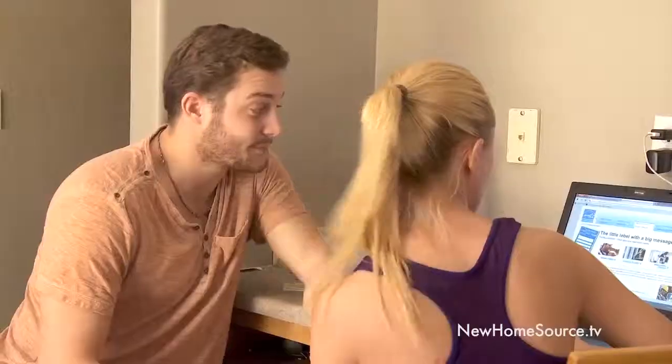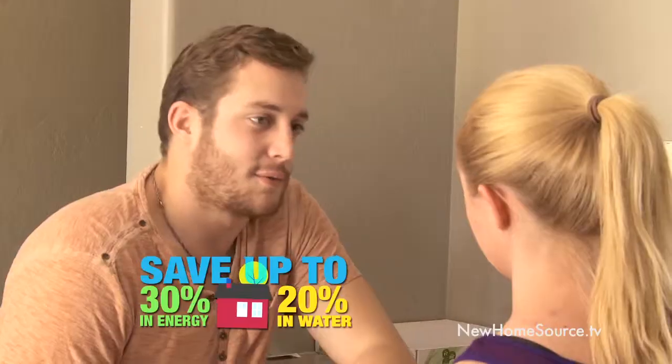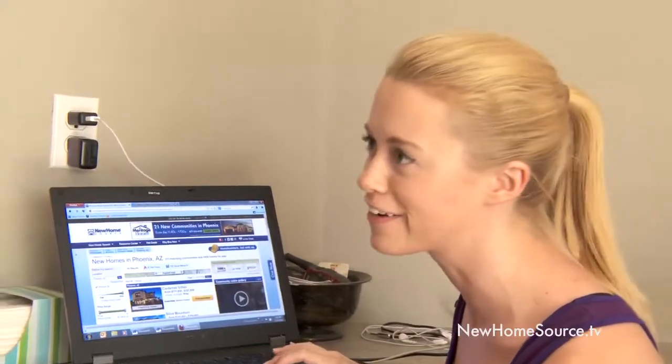I also found this, okay? These are Energy Star certified new homes. They usually save 30% in energy and 20% in water. Well, of course it says that on the website. They are third-party verified. These are gonna save us so much in monthly bills. We can get more home for the money. In theory, yeah. No, this is exciting and you know it.